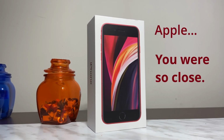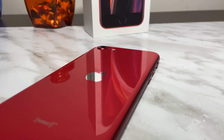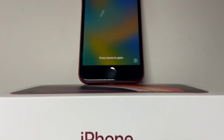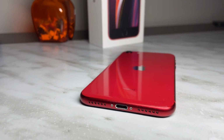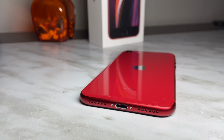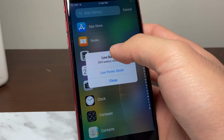Apple, you were so close. The iPhone SE 2020 at first seems to be the perfect no-frill phone for the masses. A minimalist aesthetic, premium build, great performance, solid cameras, it's got the whole deal. But alas, one thing spoils the whole experience. And can you guess what it is?